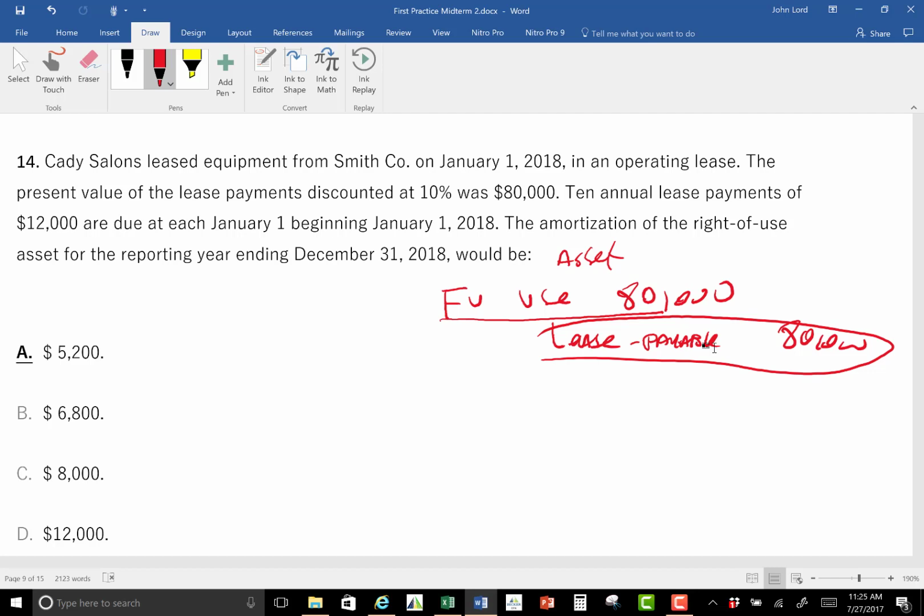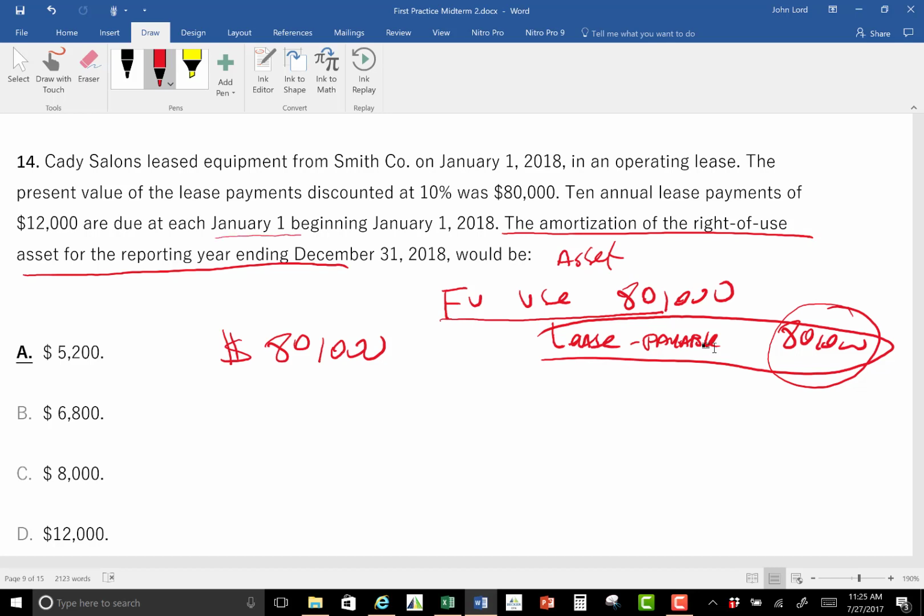So we go ahead here, and they want to know the amortization of the right-to-use asset. I would just focus on the liability because it's going to be equal to the amortization on the liability, which is 80,000, and they have annual lease payments of 12,000, and the first one comes out at the beginning. So that all goes towards principal, doesn't it? That leaves us this 68,000 again. In love with this number today. 68,000. And the interest on that is 10%.